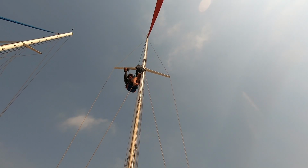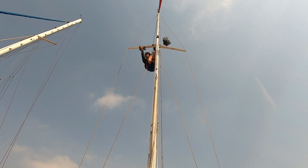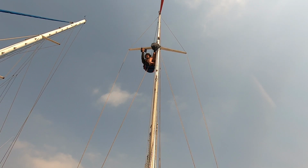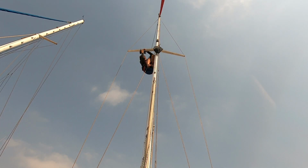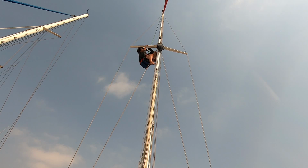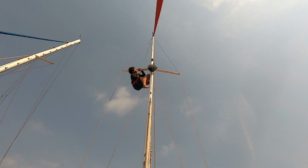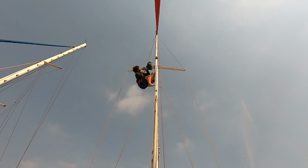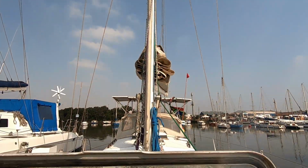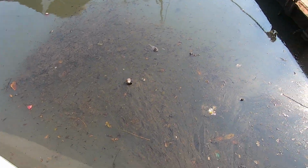Up there. Yeah, maybe a little bit more to the front, a little bit, a small bit back to you. Yeah, that's good enough. And not that far back, a little bit more forward. Yeah, why not? Stop monkeying around and get it done. Make sure to not fall in the water.